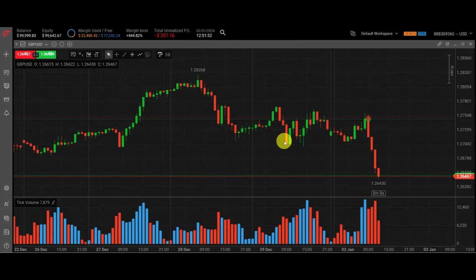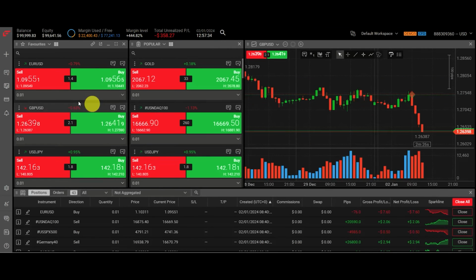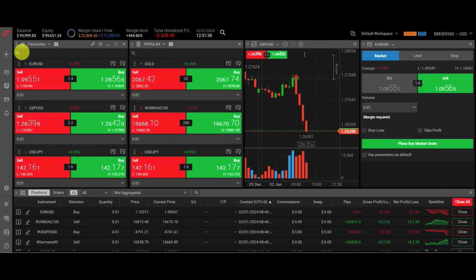Charts in the Edge platform feature trading from the chart, over 50 indicators, 6 chart types, and 15 timeframes. Charts are detachable and can also be viewed in a grid format. Take a look here, and we're going to pull up the grid format like that, so you can view multiple markets at once.